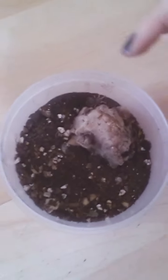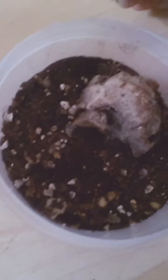The poor little guy, I'll see if we can get him. One second. So this is his enclosure. I don't know if I'm recording it. And he is just over here. I don't know if you can see him properly because of the light.